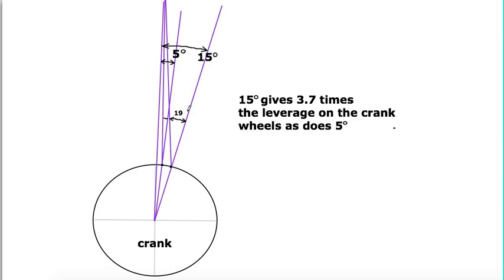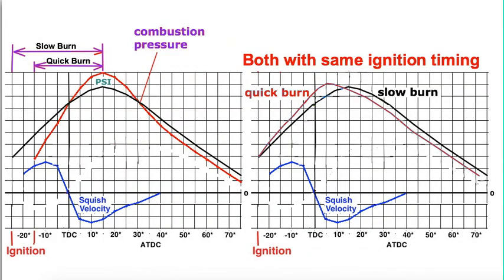But with 15 degrees, it goes up to 19 degrees. So at 15 degrees, you have 3.7 times the leverage that you do at 5 degrees. And that's one of the reasons why you want that peak combustion to happen between 10 and 15 degrees. There are some other reasons too, but that's it.